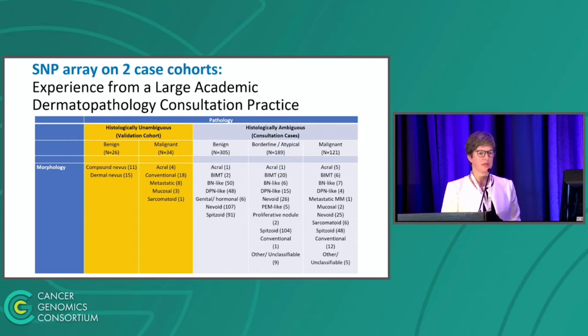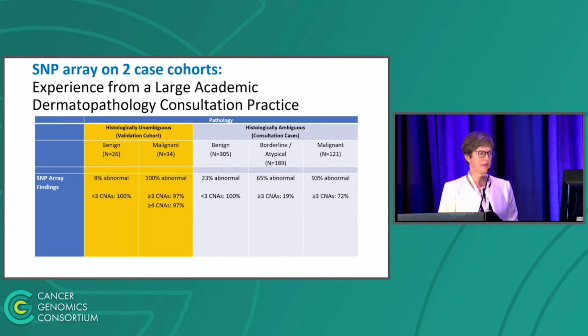This is a busy chart, so what I really wanted to emphasize is that I'm going to be talking about the lab experience in two different cohorts. One is the non-ambiguous, clear-cut clinical validation cases where we know ground truth, we know the samples are either from a clinically benign tumor or a clinically malignant tumor, and then the others are unknowns.